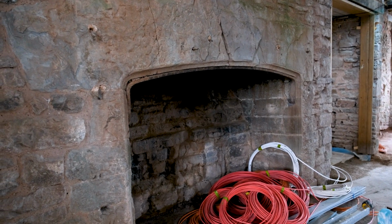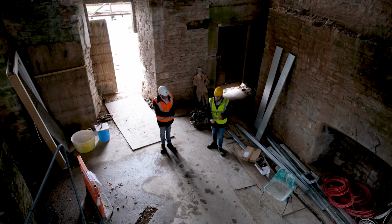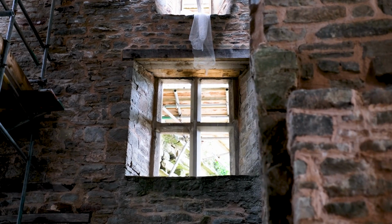Yeah, we're going to have an open fire in there, so it will feel a bit cosier. It will be not only the open fire, but we've got underfloor heating going in as well. And once all the windows are in and we've got a roof on, it won't be quite as chilly as it is now.